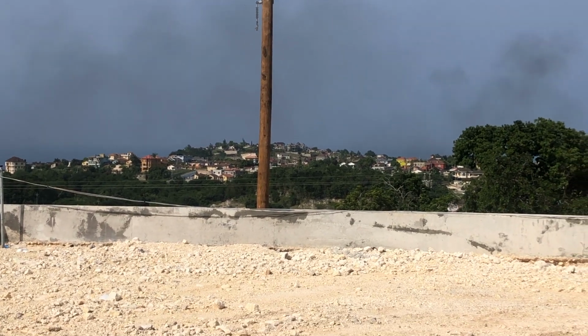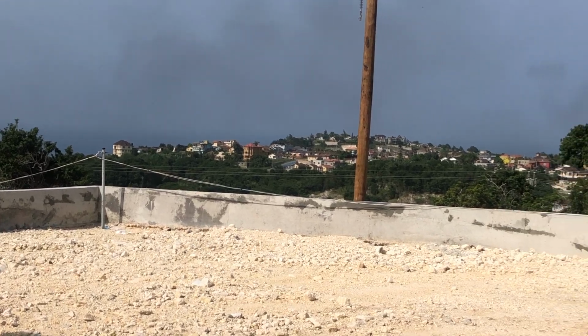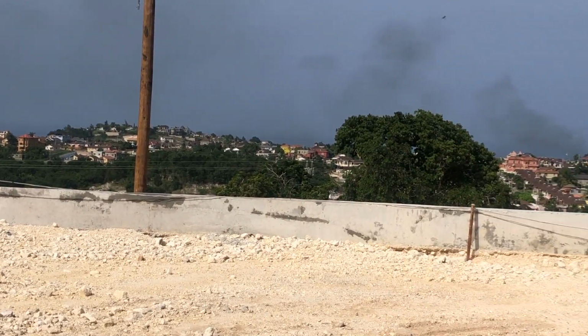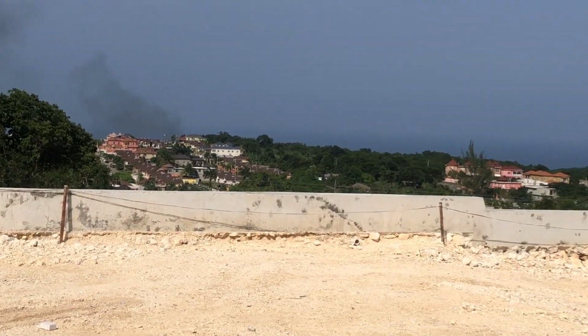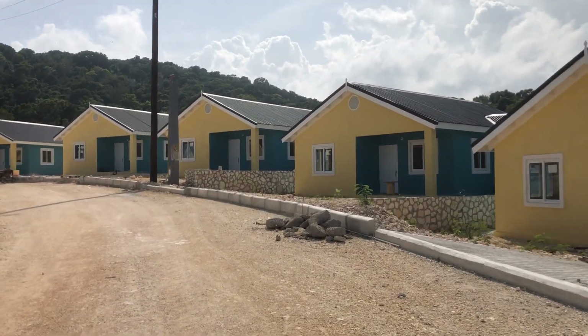Sizes, unit sizes: the 2-bedroom, 1-bathroom is 804 square feet. The 2-bedroom, 1.5-bathroom is 990 square feet, and the 3-bedroom, 2-bathroom is 1,248 square feet.